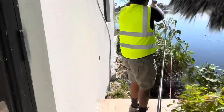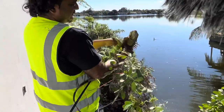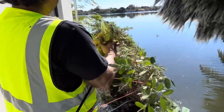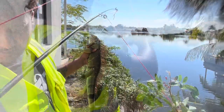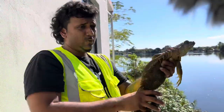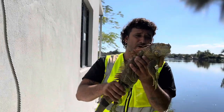Dangerous now. There he is. Big fat alpha. Oh, shoot. Look at him. Oh my gosh. Gotcha. 81. Excellent. Whew. 81. Going in the bag.